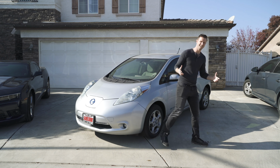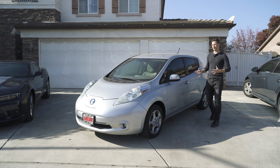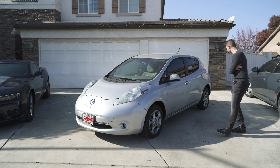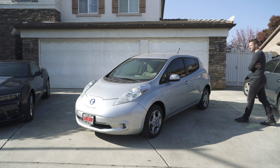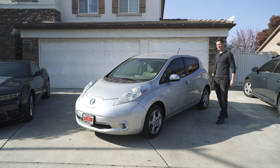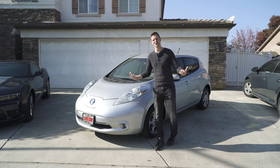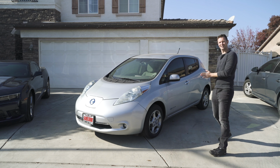It is kind of like the oddball, like kind of a funky looking car. It's definitely nothing to look at and be like, man, this is such a nice looking car. It's more like, yeah, it looks like an electric car from the 2011 era. But I personally don't mind it at all. So let's do it. Let's take a look, guys.